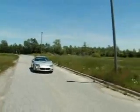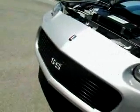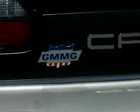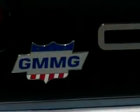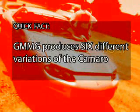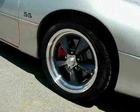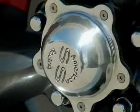What you're looking at is a 2002 Tom Henry Camaro SS. It's one of 32 cars that were ordered through the Tom Henry dealership in Pittsburgh, Pennsylvania. The car was tuned and modified by GMMG out of Marietta, Georgia. This is a 380 horsepower package. Basically what was done, there was underdrive pulley put on the front crank, some exhaust manifold work, chambered exhaust system, little tweaking of the computer to generate a few extra horsepower in the car. The rims were also part of the package. They're American Racing Torque Thrust 2s, and the spokes have been powder coated a gunmetal gray.